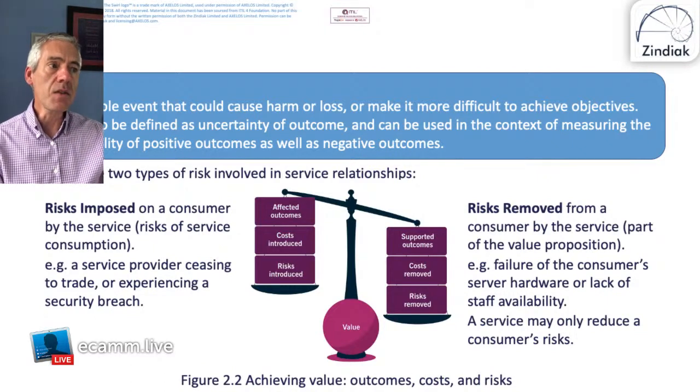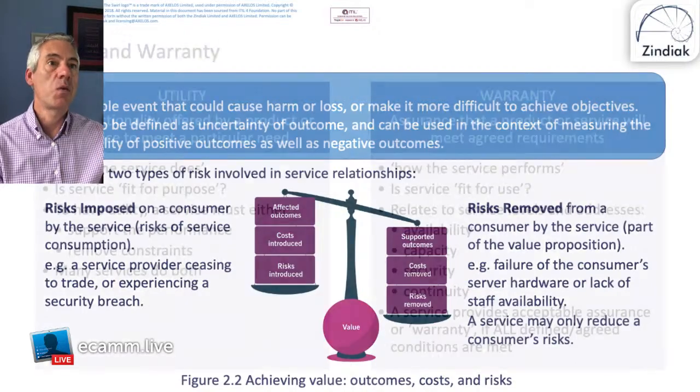So think about the risks we're removing from the customer, but also any risks that are imposed that they need to deal with themselves.